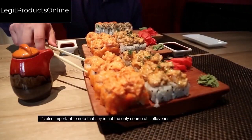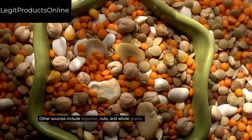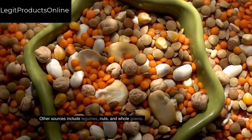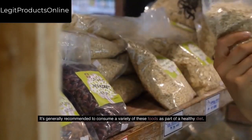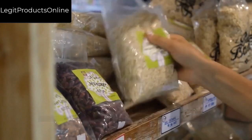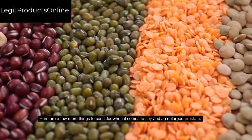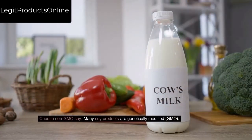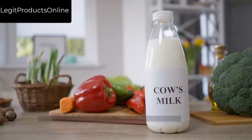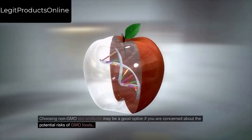It's also important to note that soy is not the only source of isoflavones. Other sources include legumes, nuts, and whole grains. It's generally recommended to consume a variety of these foods as part of a healthy diet. Here are a few more things to consider when it comes to soy and an enlarged prostate. Choose non-GMO soy. Many soy products are genetically modified, GMO. Choosing non-GMO soy products may be a good option if you are concerned about the potential risks of GMO foods.